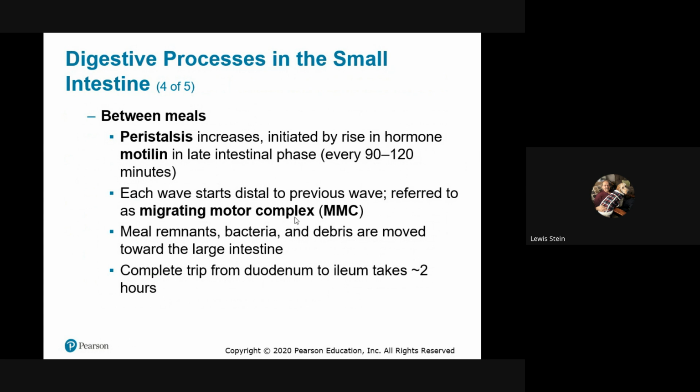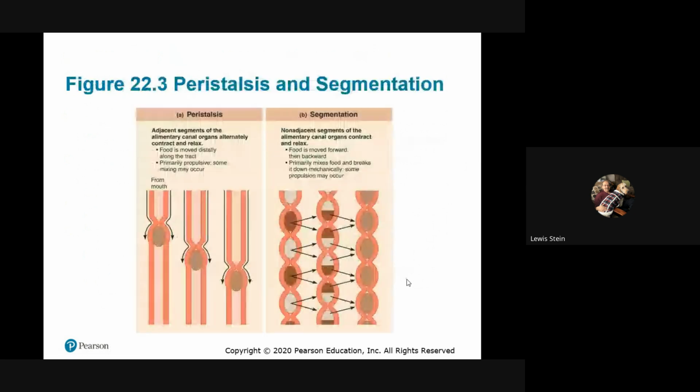Get maybe a little bit of vitamin K related production. Okay, that'll be clotting factors, which are important, not essential, because they are made elsewhere as well. Some B vitamin production, some electrolyte absorption, not a whole lot. And the complete trip from duodenum to the ileum, on average, about 2 hours. But longer and shorter when you talk about the whole meal.